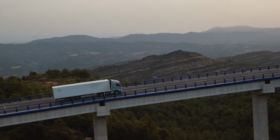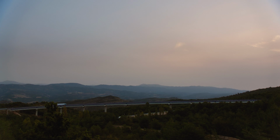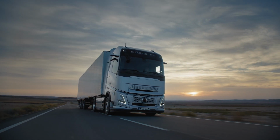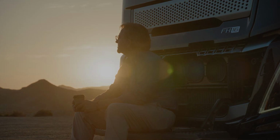Volvo Connect is designed to empower you, giving you the access to industry-leading services when and where you need them. It's that simple. Your digital home for your transport operation.